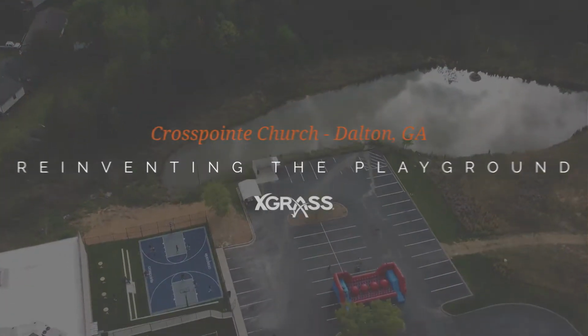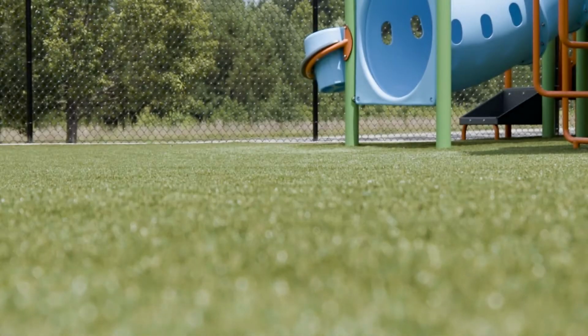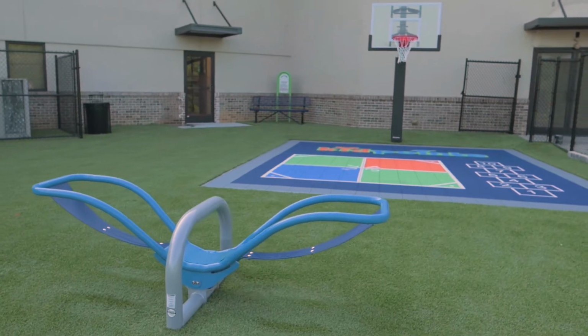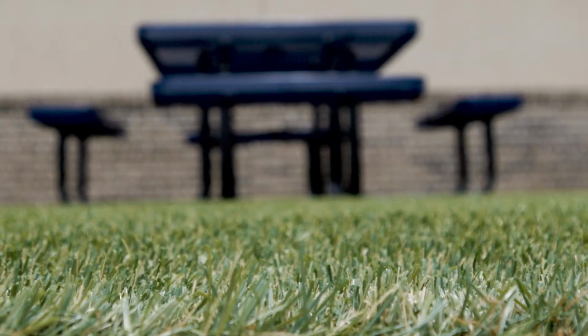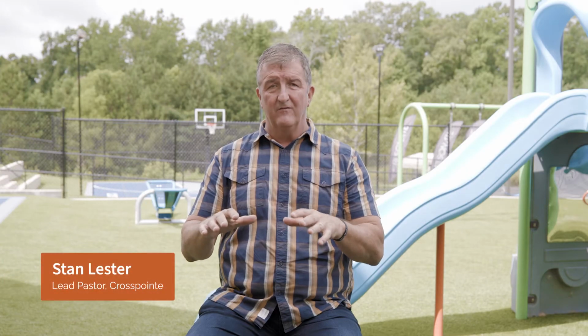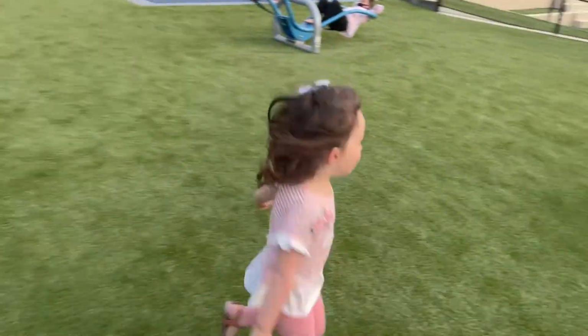In our process of designing our playground and outdoor space, one of the things that we began to look at was turf. And when we came across XGrass, we were just, one, blown away by the quality, but also by the look. It's a very natural looking product. It has been an absolute game changer for us. We couldn't be more pleased with XGrass and what they've brought to our facility.